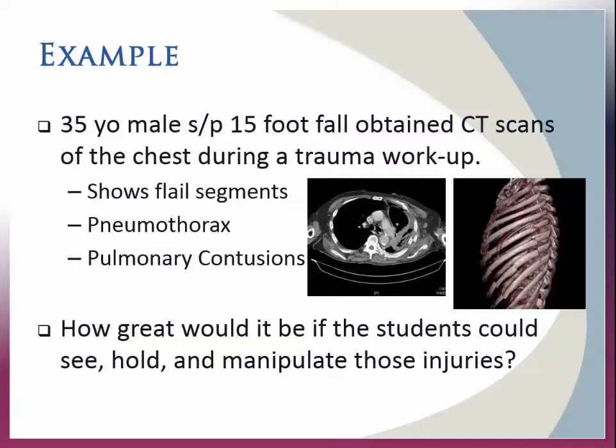An example of this would be if we had a 35-year-old male status post 15-foot fall. We obtained a trauma scan, and his chest shows flail segments, pneumothorax, and pulmonary contusions. Currently, we can run this on a high-fidelity simulator and look at the physiology, or we can allow the student to practice on the task trainer. But how great would it be if the students could see, hold, and manipulate those injuries?